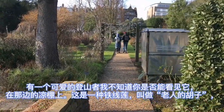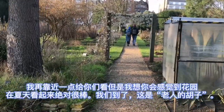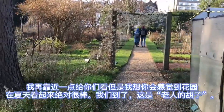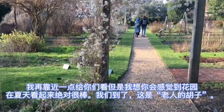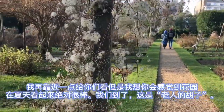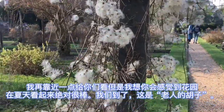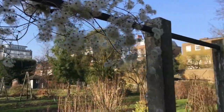And it's a clematis, but it's called Old Man's Beard, because it looks like an old man's beard. So I'm going just a bit close to show you what that's like. But I think you get a feeling of how the garden's going to look absolutely amazing in summer. Here we are, here's Old Man's Beard. All the way along there.